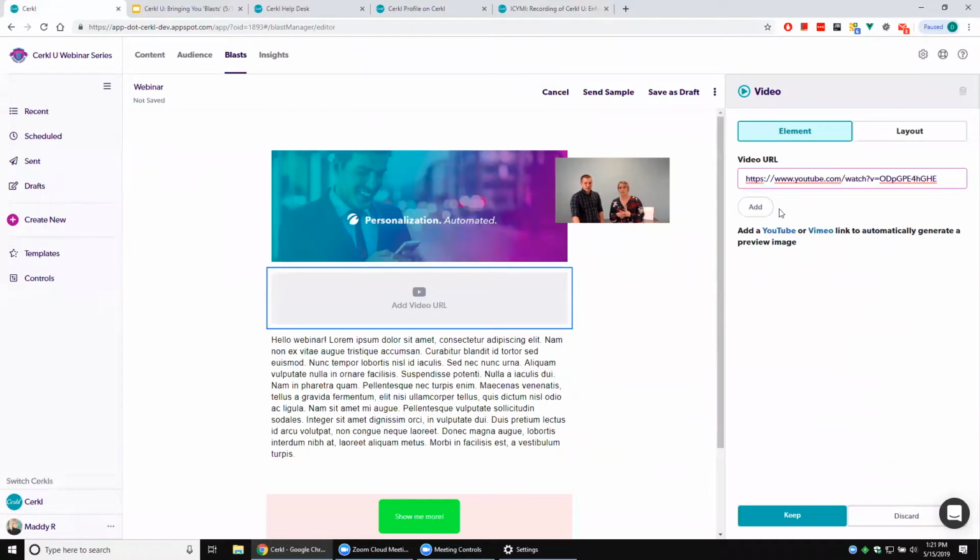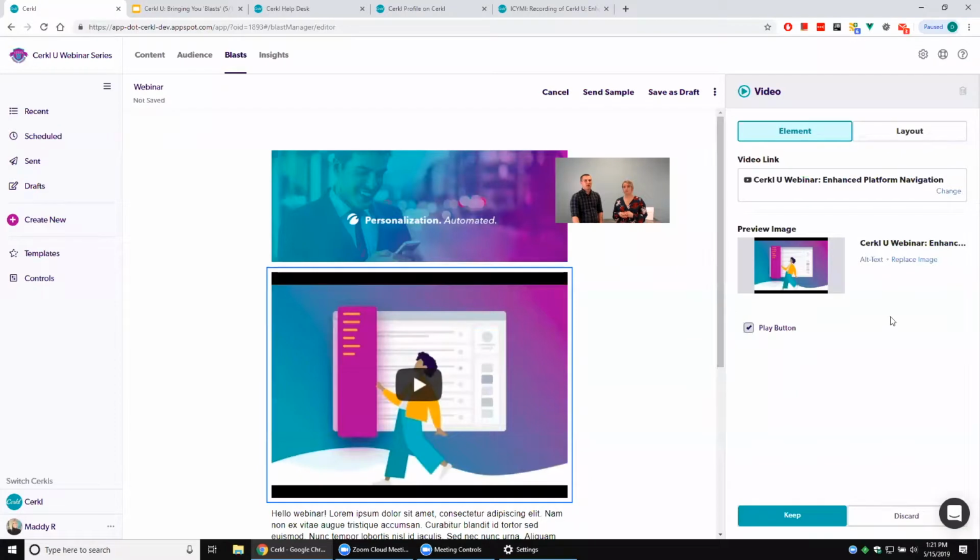Yeah, and what's really cool here is if you pick a YouTube or Vimeo URL and paste it in here, we'll actually go out and grab the image that's on that video automatically for you, so you don't have to do that yourself. And what's cool too is, say you wanted it to be obvious to your users, like, hey, you can click this and it'll go play and take them to the browser. You can toggle on or off this play button, and it'll show that nice little YouTube play icon so that they know, hey, this is a video that I can go do something with.